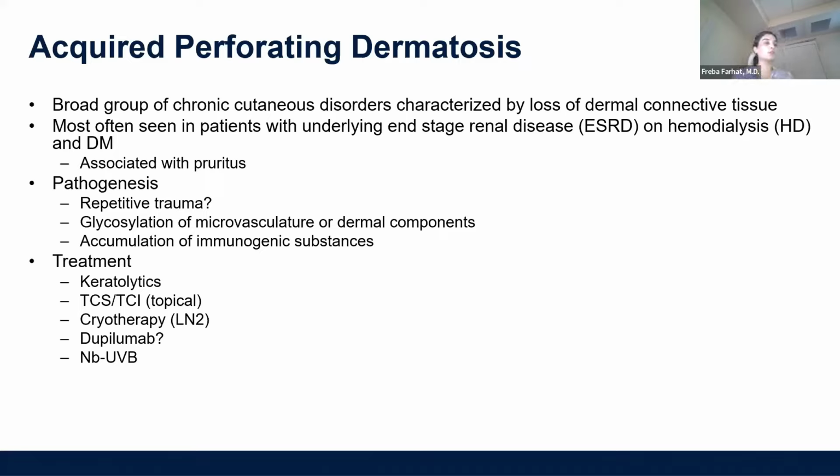Pathogenesis, there are some proposed models that it might have to do with repetitive trauma, glycosylation, or accumulation of immunogenic substances. My money is on the accumulation of the immunogenic substances only because, as I'll get into in just a moment, patients who end up with renal transplant, this completely clears and their generalized pruritus also clears. Otherwise, dialysis doesn't clear these patients, tight glycemic control doesn't clear these patients, but transplant somehow does.